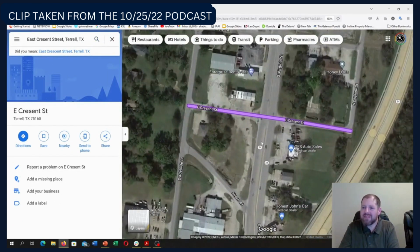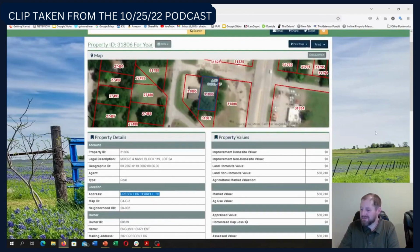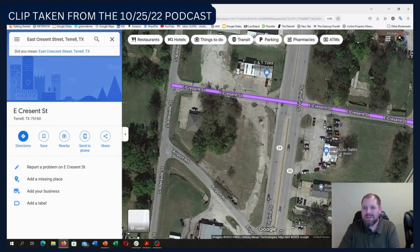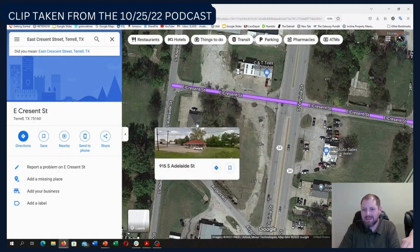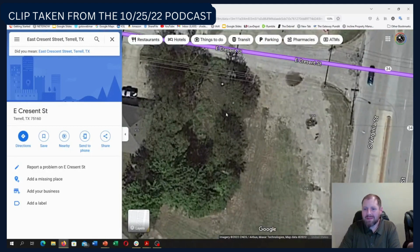Oh, let's see. Oh, yeah, that is okay. So that's what we're looking at right there. It's kind of that weird shaped one. And if we look right here, it's right there, right next to 915, where all the trees are at. You know what? Go down to that. That almost looks commercial. Go down to 915.